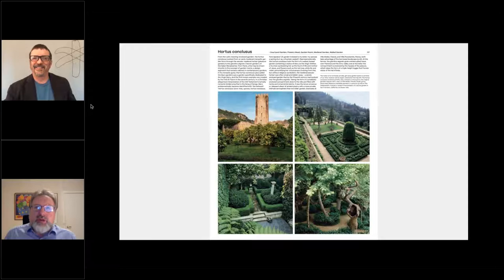But that idea of a hortus conclusus, a closed space, became a very popular thing in Renaissance gardens, which were often big and bold and outward looking. That idea of having a small, quiet space where you could go and shut yourself away from the rest of the world became quite popular. It didn't have to be totally walled in. You could have a space with a view out, and that was also very popular.